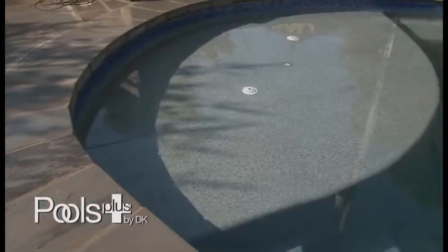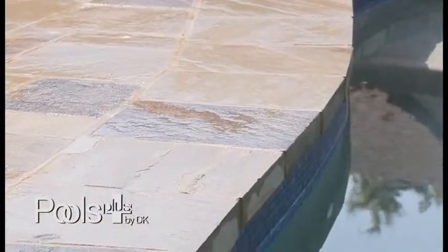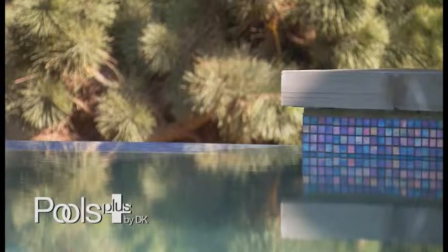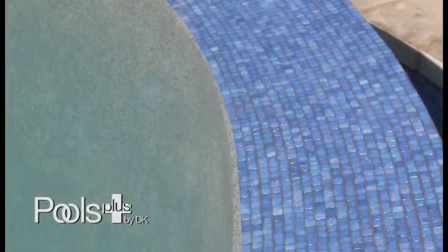Probably the coolest high-tech feature of this pool is called Screen Logic, and it's a product by Pentair, and it's actually where you can control your pool from anywhere you have Wi-Fi. So if you're halfway across the world and want to turn your pool lights on, you just push a button and the lights are on. You can turn on the heater. You can control every function of this swimming pool by your iPad.